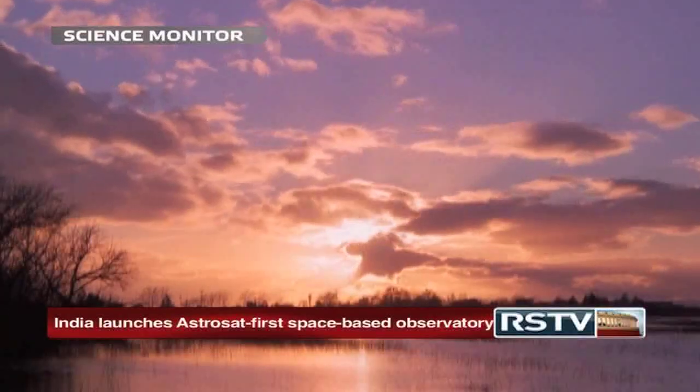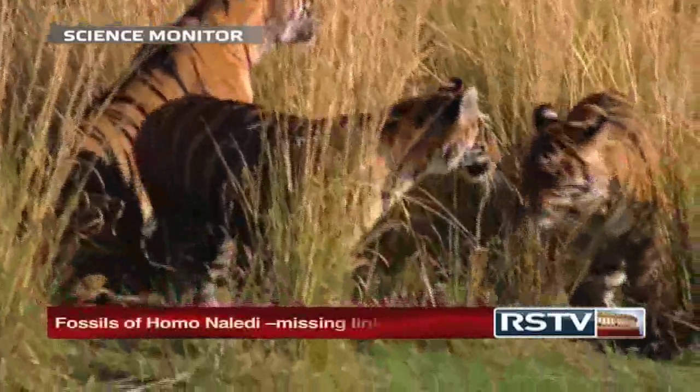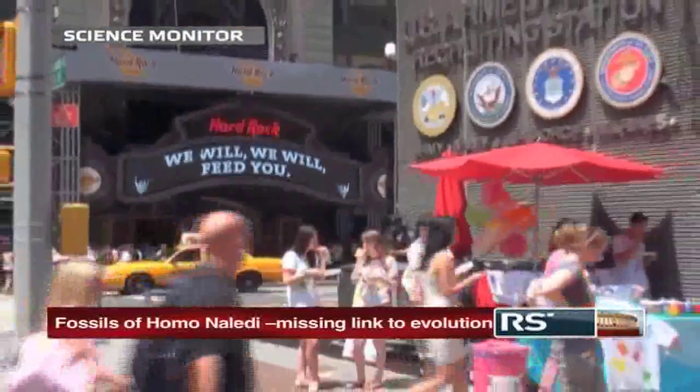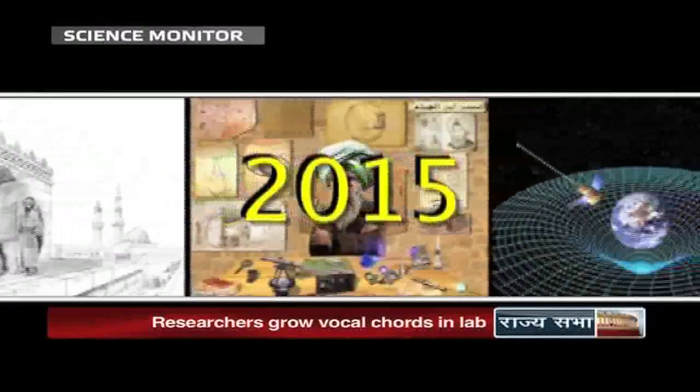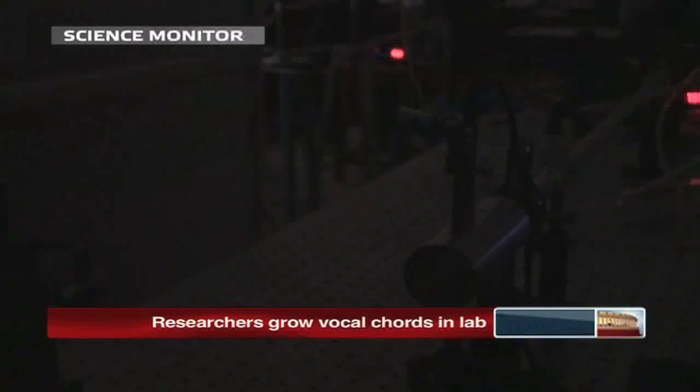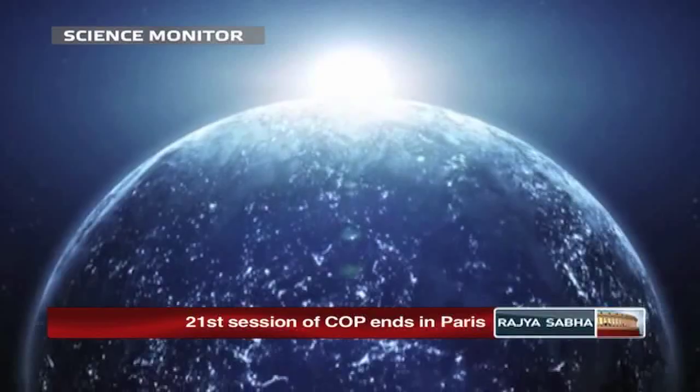With the world realizing that understanding the science of light is essential for the betterment of lives, both in developed as well as developing countries, the year 2015 was dedicated to light and was celebrated as the International Year of Light across the world.